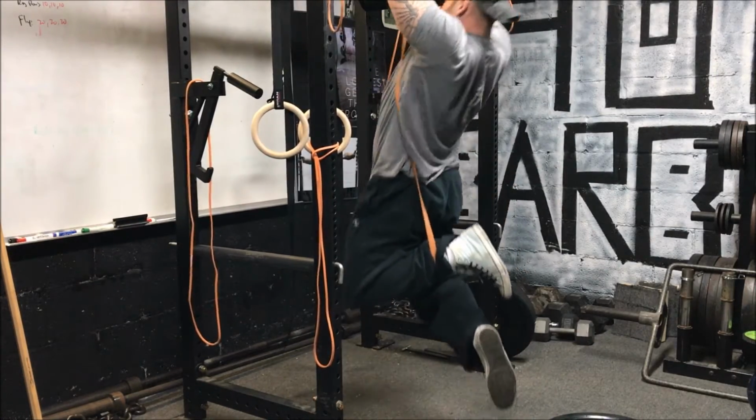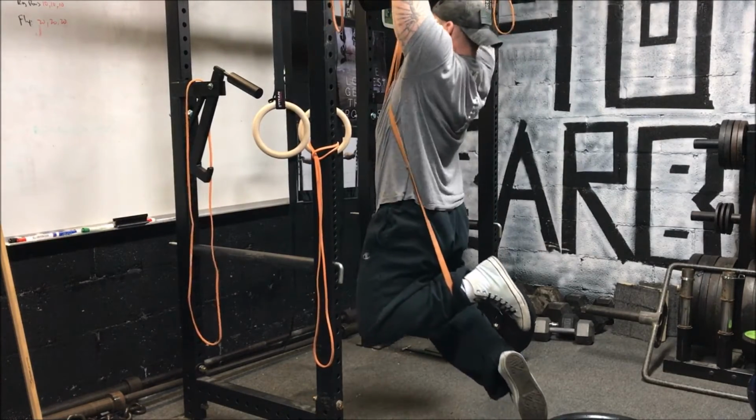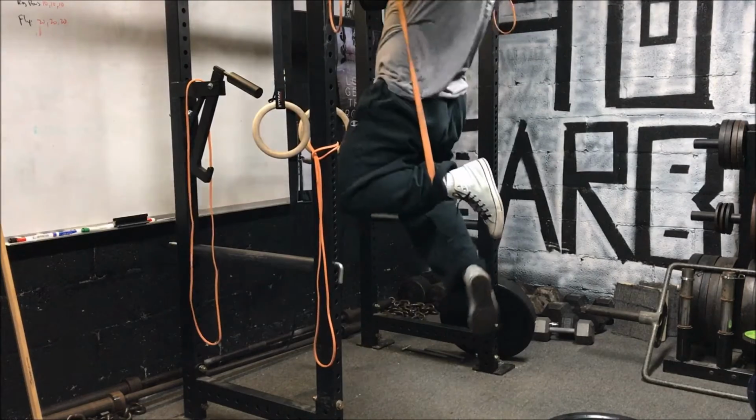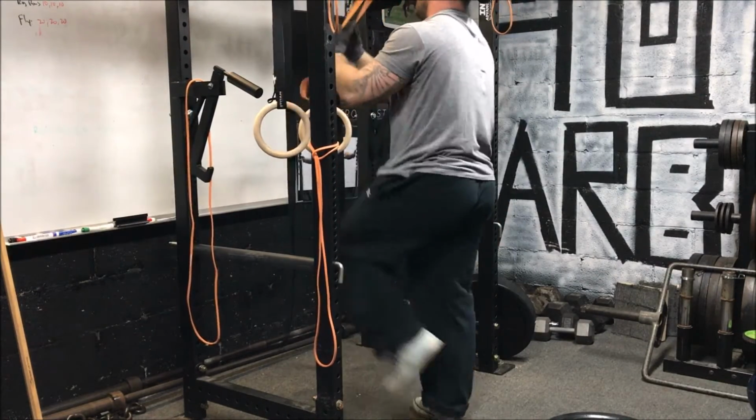The guys had a good week. You saw Steve hit a 340-pound shoulder saver. He was off for about 2.5 weeks, so he was nervous getting back underneath some heavy weight, but he did really well there. Kyle had his speed day. I had the dips in the beginning.